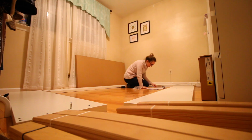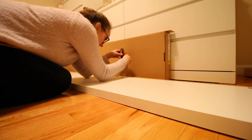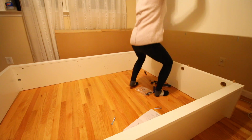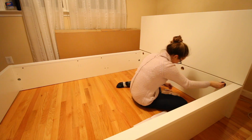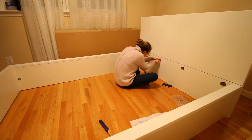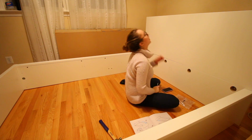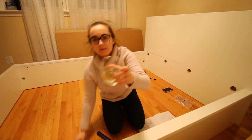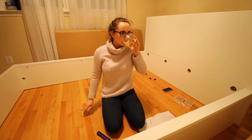So I sat there building this freaking bed, and you guys, I had to drink wine to do it because this bed was so annoying, especially putting on the, I don't know what it's called, the headrest part or whatever. It was such a mess, and like it said in the instructions, this is not a one-person job. I couldn't do it myself.